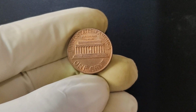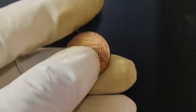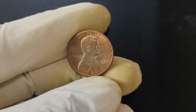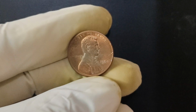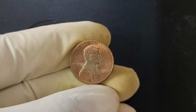In the current market, this rare coin is valued at an astonishing $22,559,900. Yes, you heard that right, over $22 million. This makes it one of the most valuable pennies ever discovered. But what exactly determines the value of these rare coins?